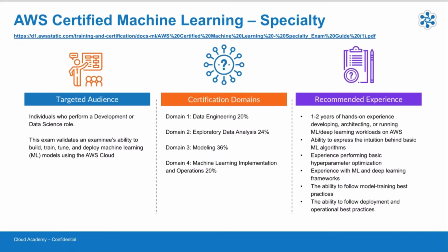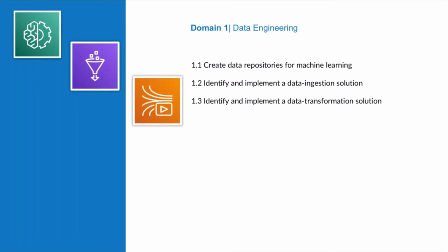So for domain 1, you should be familiar with different methods of handling and managing data that could be used for machine learning. You must understand how to manipulate and ingest data from specific sources using various AWS services, such as Kinesis Firehose, IoT, and logs such as CloudWatch logs. You might need to perform an ETL, which is extract, transform, and load process on this data, for example, using AWS Glue.